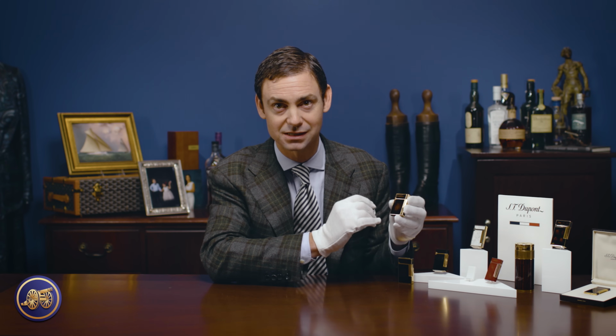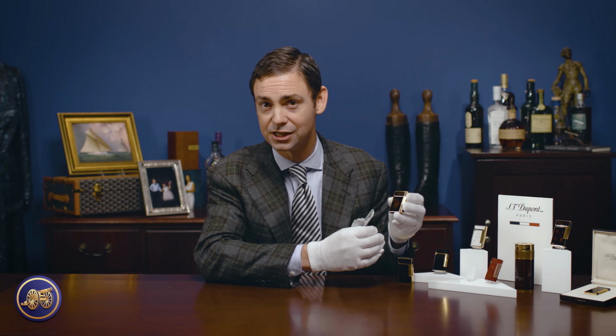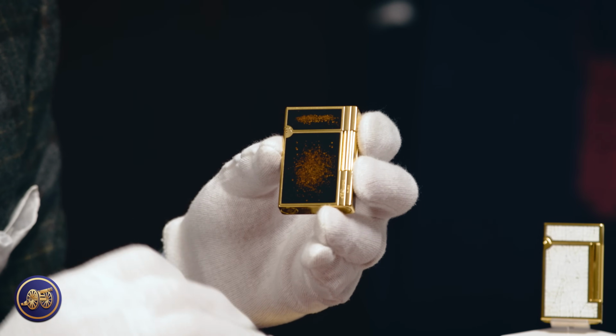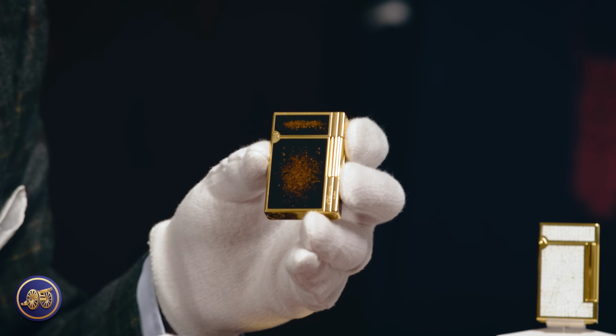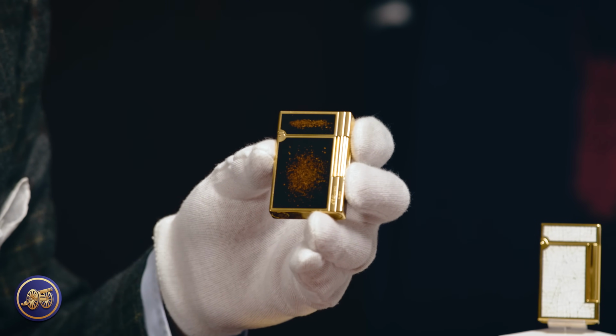The handmade nature of these lighters ensures that no two are exactly alike, with subtle variations in the details making each one a unique work of art. These lighters were only made to order, with customers prepaying before Dupont would begin manufacturing the Line D model in gold trim and black Chinese lacquering.